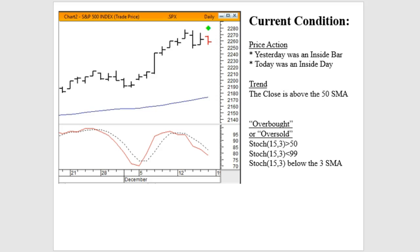Here's the current condition before we get to the reports. We have an inside bar that occurred yesterday on Friday. We're above the 50-day simple moving average. The stochastic is between 50 and 99, yet it is below the moving average. This is a very unique condition. It's occurred about 130 times between January 2000 and now. And so we're going to take a look at these reports in light of this current market condition, an inside bar above the 50-day simple moving average with the declining stochastic between 50 and 99, okay?